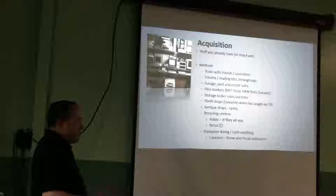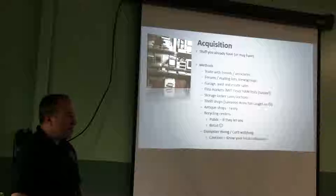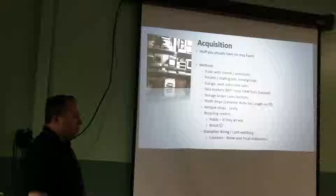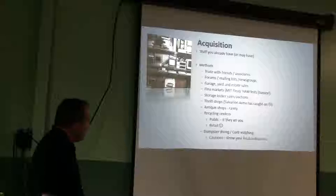Dumpster diving and curb watching. Again, it could be valuable, but you gotta be careful. Certain towns, you're not allowed to touch stuff that's on the curb. It's only for the garbage company. I get it, because they don't want people sorting through people's garbage and leaving stuff all over the place. So before you pick a TV up off the curb, know your local ordinances. Make sure that the bugs can get to it before you. The bugs? Dogs. Oh, yeah.